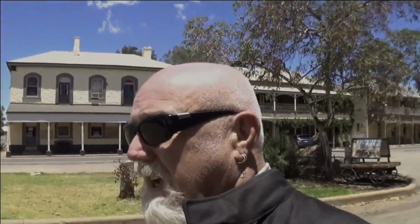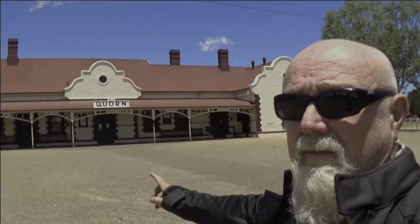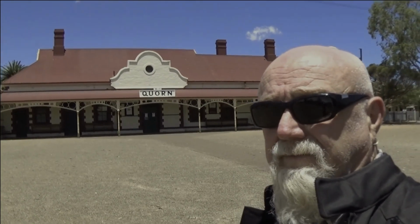But this particular area here is home of the Pichi Richi. So over here you've got the railway station, which I'll take you across to have a look. They've restored it, trying to keep it as good as they can. Train's not running today, unfortunately, so I can't show you that. But as you can see, the Pichi Richi Railway train station. We'll go around the back and have a look at the platform area. Have a look around there.